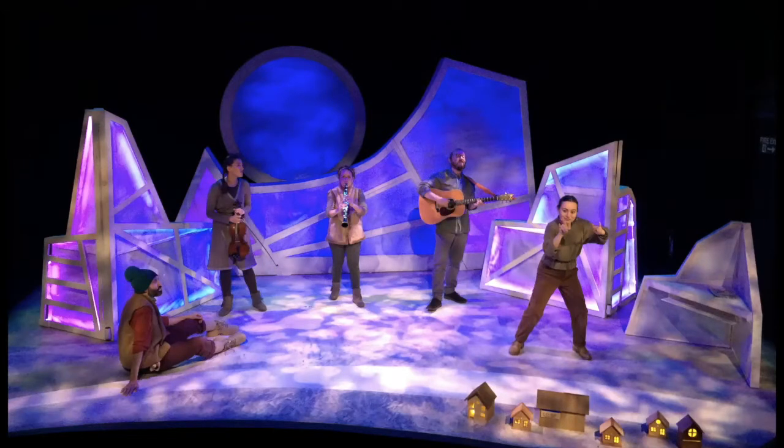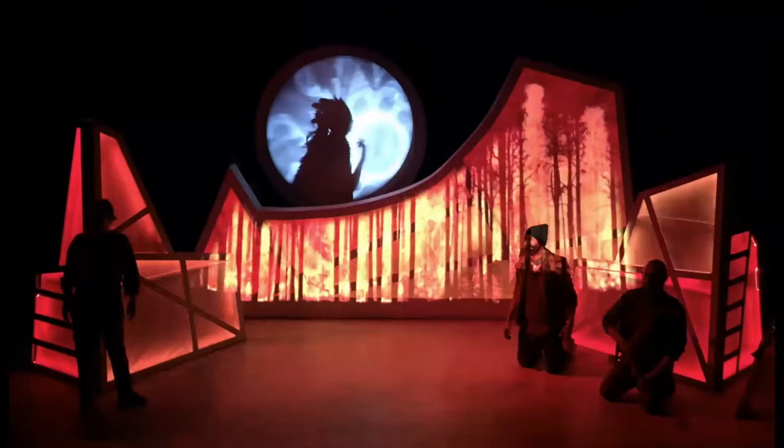So I'm going to just go down one more picture. And here you can see it's exactly the same set, but just with light, we've gone from it all feeling very icy and cold to it suddenly feeling really hot. And this is a picture of the world on fire. So you can see there's trees here up on the back cloth here, and there's lots of bright red, orange and yellow lighting. So that's a big transformation there. And you can see here as well at the back that there's now a picture of a person in that circle at the back. So that's changed, that's transformed as well from that to that. And that's all been done with light and shadow. So that's quite a simple way of transforming.